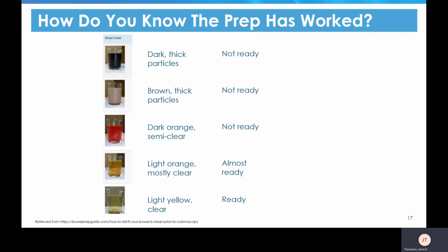So how do you know that the prep worked? Here is a helpful chart. If the stool is dark with thick particles, then the patient is not ready for the colonoscopy. If the stool is brown with thick particles, the patient is still not ready for the colonoscopy. If the stool is a dark orange and semi-clear, the patient is still not ready for the colonoscopy. If the stool is light orange and mostly clear, the patient is almost ready for the colonoscopy. Finally, if the stool is light yellow and clear, the patient is ready.